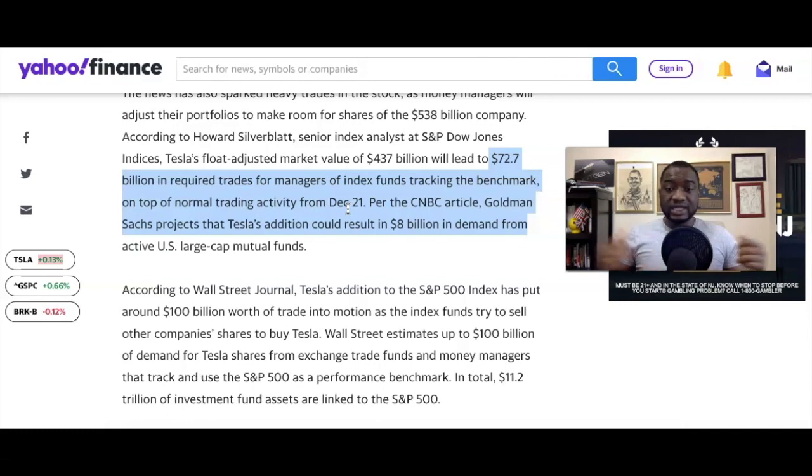So listen, I'm not gonna be shorting the stock. I don't urge anybody to short the stock, because you're gonna lose out a ton. So I just thought, let me highlight that. And yeah, that's pretty much it.